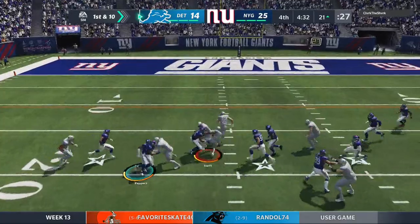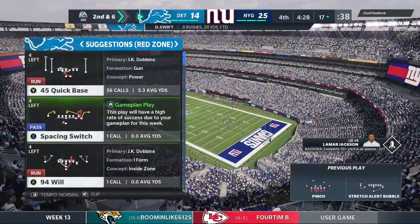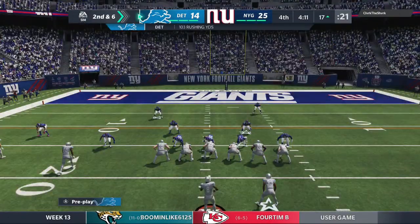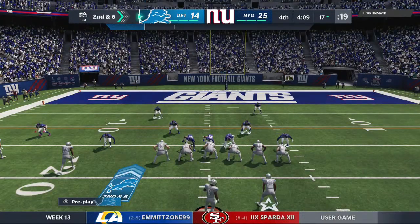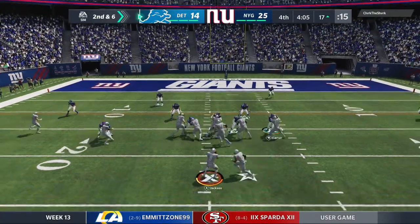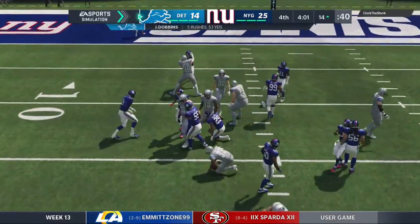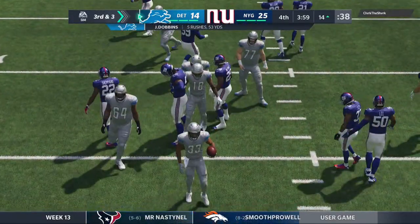They'll run on 1st down. Swift. It was the linebacker Leonard Floyd on the stop. Brandon, all things considered, they have to feel pretty good about getting that type of a gain, considering the blitz that they just had against them. 2nd and 6 at the 7. On 2nd down, Dobbins, and he'll get about 3 as he's taken down at the 14-yard line.